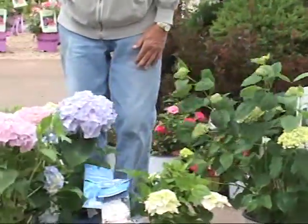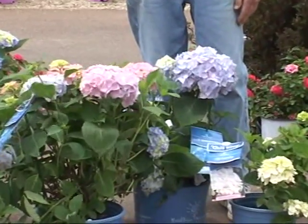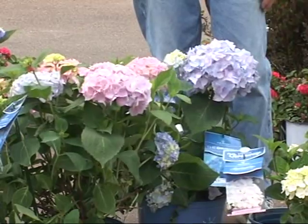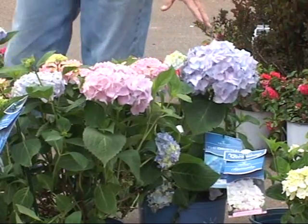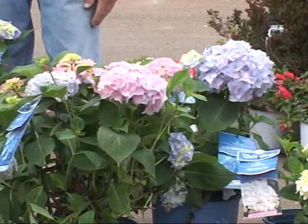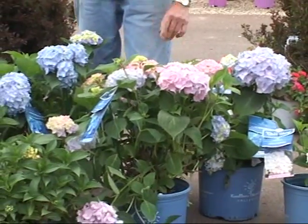The next area we're going to move into are the big leaf varieties. And we're going to talk about some of the Endless Summer selection. The first Endless Summer hydrangea that came out was the one called Endless Summer, the one that will either be blue or pink dependent upon your soil.